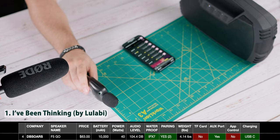This got to 108.5 dB at about the same distance, and it offers USB-C charging, no app control, but it has a TF card slot as well as aux port. It offers an EQ button on this, which I think is the only one, if I'm not mistaken. Maybe there was one more speaker, but it has an EQ button on the speaker itself, so you can go through different modes, like live mode, heavy bass and things like that.